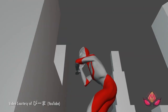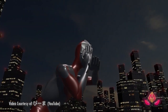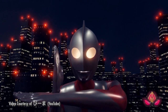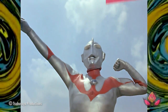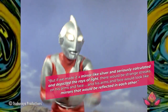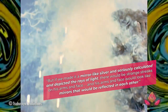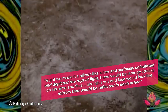The cruelty of Ultraman continued as the 3D CG model of Shin Ultraman presented the team with its own set of unique challenges, including how to best virtually replicate the alien hero's silver skin. "Ultraman can't be sprayed with silver paint like in the old days," director Higuchi said to Pen Magazine. "But if we made it a mirror-like silver and seriously calculated and depicted the rays of light, there would be strange streaks on his arms and face, and his arms and face would look like mirrors that would be reflected in each other."